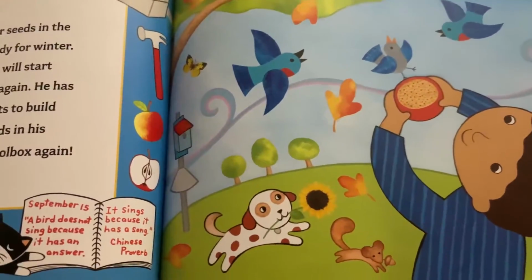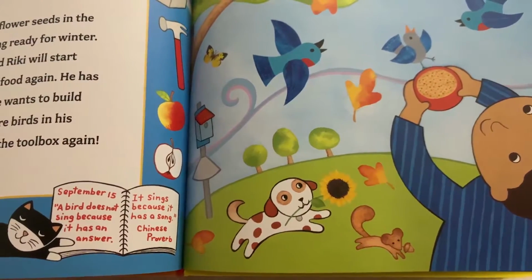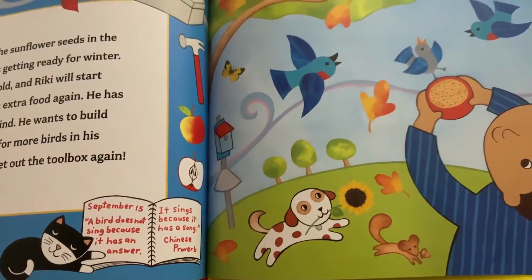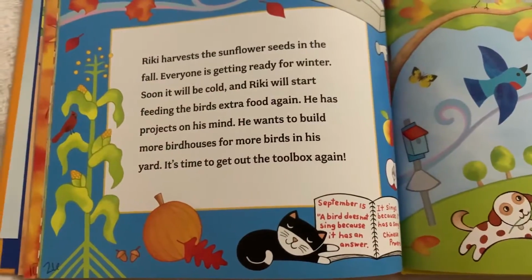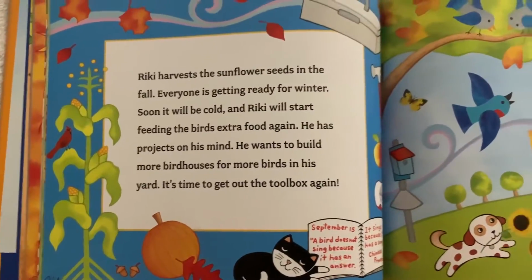Riki harvests the sunflower seeds in the fall. Everyone is getting ready for winter. Soon it will be cold, and Riki will start feeding the birds extra food again. He has projects on his mind. He wants to build more birdhouses for the birds in his yard. It's time to get out the toolbox again.